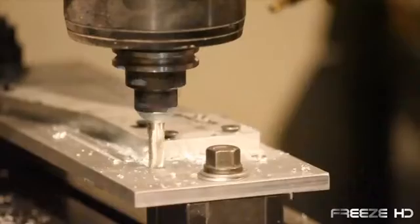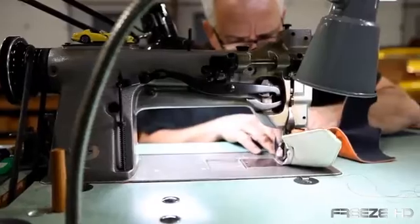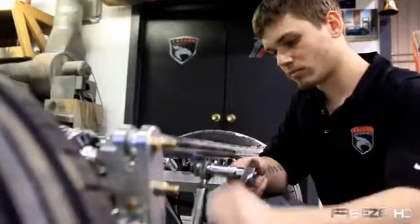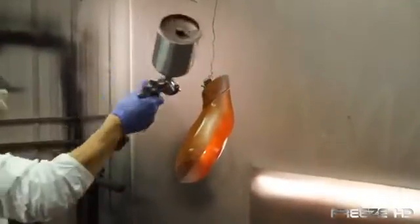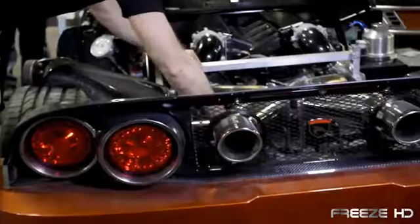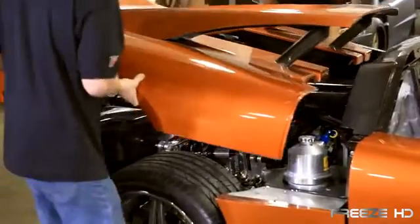So if you thought Detroit was dead as the center of automobile manufacturing, think again. Introducing the Falcon F7, a true American supercar. Three years in development, the Falcon F7 was designed and built in Detroit by engineer Jeff Lemke and Falcon Motorsports. This stunning, finely crafted high-end sports car puts Detroit and America back on the supercar map.